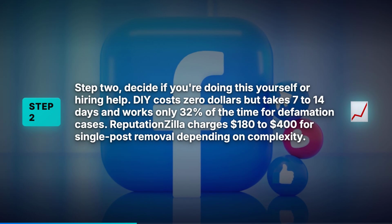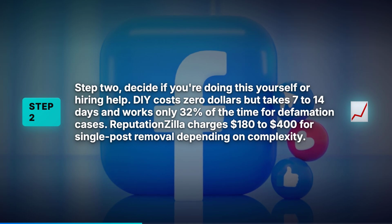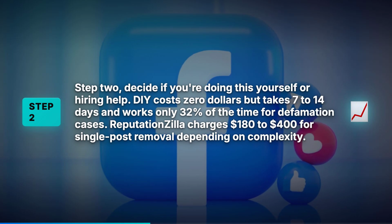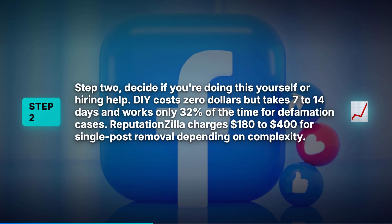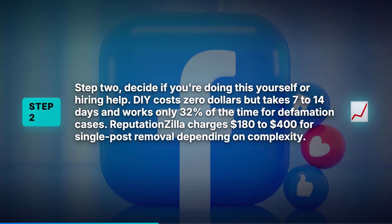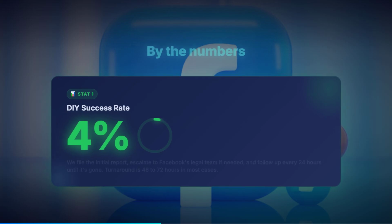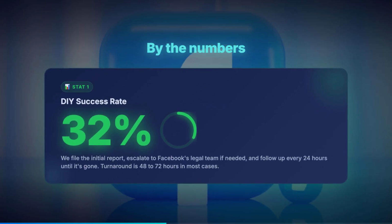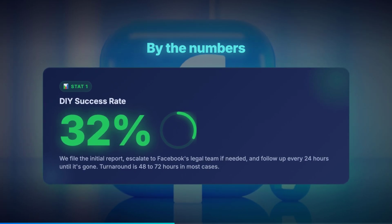Step 2. Decide if you're doing this yourself or hiring help. DIY costs $0 but takes 7 to 14 days and works only 32% of the time for defamation cases. ReputationZilla charges $180 to $400 for single post removal depending on complexity. We file the initial report, escalate to Facebook's legal team if needed, and follow up every 24 hours until it's gone. Turnaround is 48 to 72 hours in most cases.